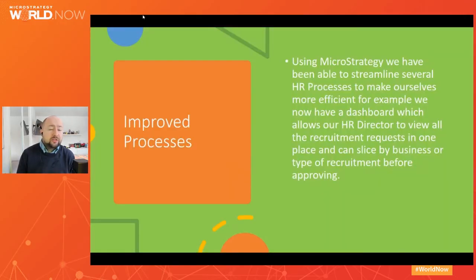Improving processes. Using MicroStrategy, we've been able to streamline several HR processes to make ourselves more efficient. For example, we now have a dashboard which allows our HR director to view all recruitment requests in one place, and that can then be sliced by business or type of recruitment before approving.